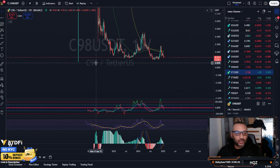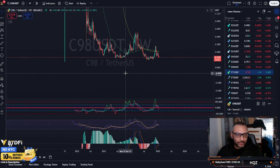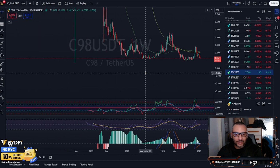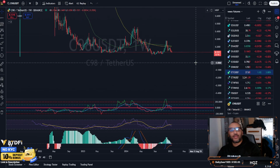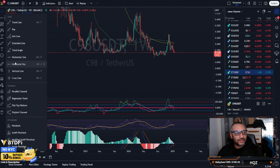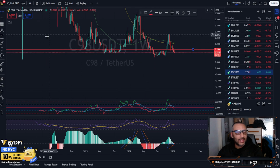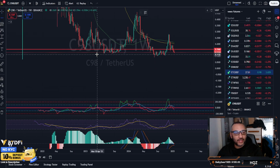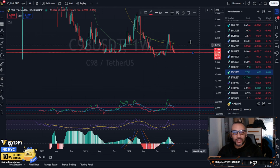Today I got another little trade setup for you. This is C98. It is looking like the swing traders might be getting excited because this is at a prime location for accumulation. Let's go ahead and start getting these levels in, and let's see what this thing has in store for us. So, looking at our weekly candle low closes and candle high closes, just to figure out where major support and resistance are sitting.